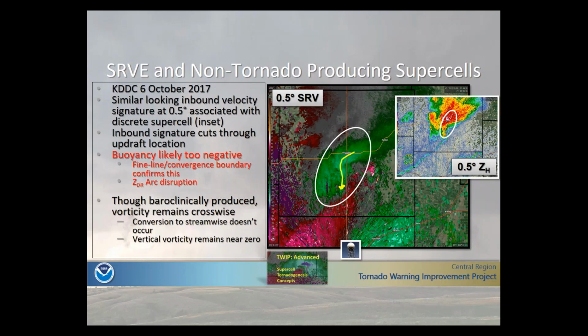While I don't have this shown, the ZDR arc that was evident in the storm was highly disrupted with what was wet melting hail. Well, that added enough negative buoyancy to cause a pretty large momentum surge to where that airstream could not make that turn underneath the low-level meso. So in this case, you can confirm this with the fine line as well, but that arc disruption alone, along with where you get the placement of this boundary, tells us that all-important conversion to streamwise vorticity likely did not occur, and so the vertical vorticity remains near zero.